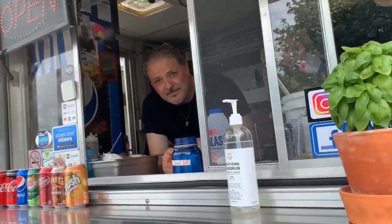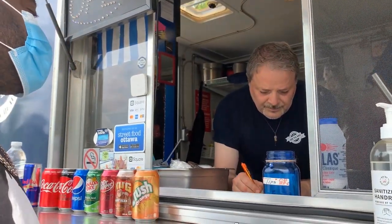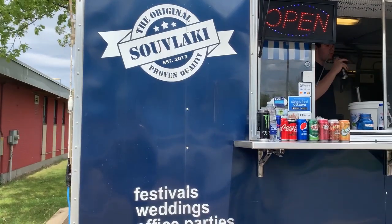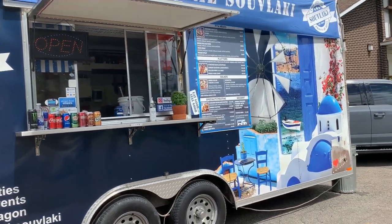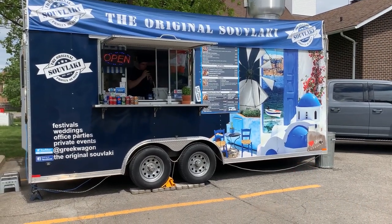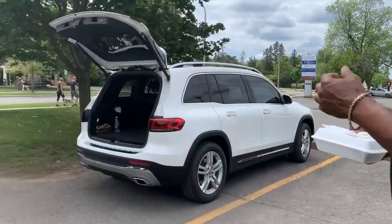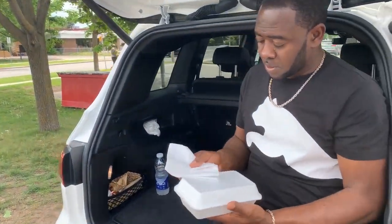Okay, we are going to try the veggie wrap, but with no onion. The original Souvlaki family is located on 1619 Stittsville Main Street, directly across from Crave Tacos. So we basically just had to go across the street for this one. Time to go check out some Greek.